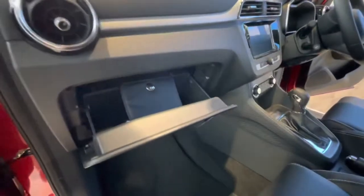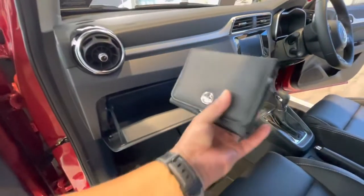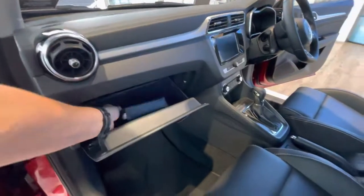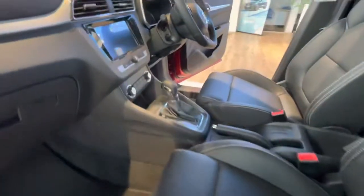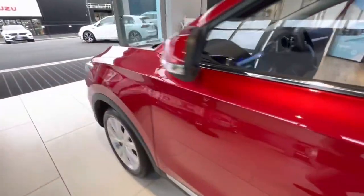Inside the glove box we will find all the instructions on the vehicle, and you'll need to keep that in the car for your next service. And again, the styling comes through all the way. Now, great car all around.